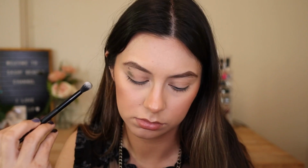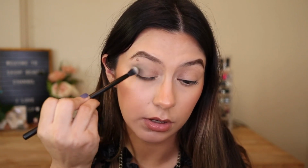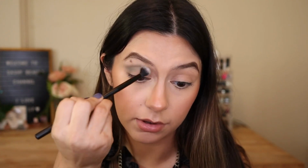So I'm going to try to tap out the S's because I'm just trying to decide what kind of eye look to do, honestly, because this palette is very beautiful, and a lot of these colors go together, but you just have to figure out what kind of eye look to do. So it's a really nice wash of color. I only got a little bit of product because I'm scared that I'm gonna mess up. So let me just blend that out, wash it out.